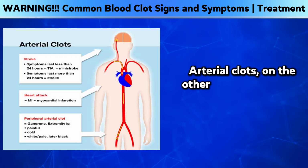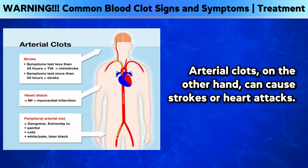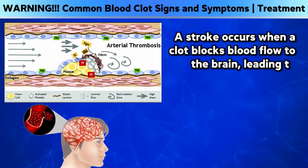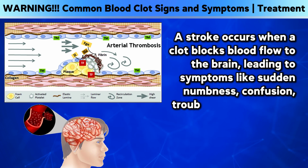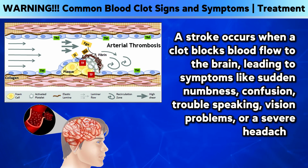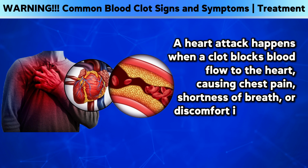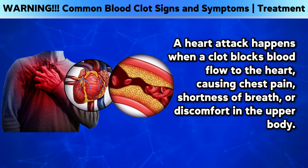Arterial clots, on the other hand, can cause strokes or heart attacks. A stroke occurs when a clot blocks blood flow to the brain, leading to symptoms like sudden numbness, confusion, trouble speaking, vision problems, or a severe headache. A heart attack happens when a clot blocks blood flow to the heart, causing chest pain, shortness of breath, or discomfort in the upper body.